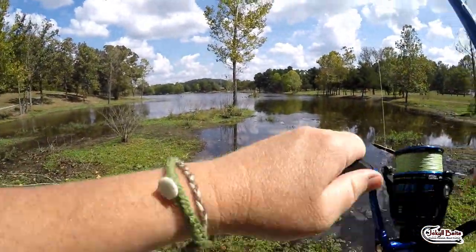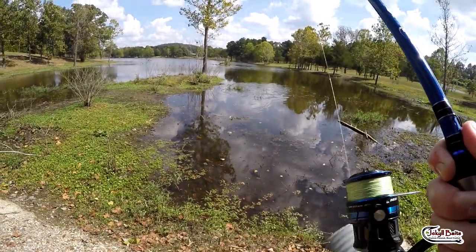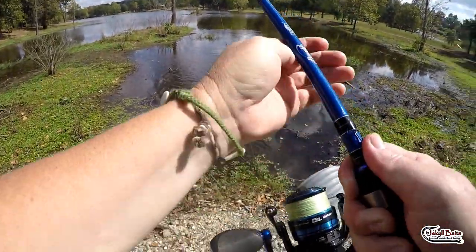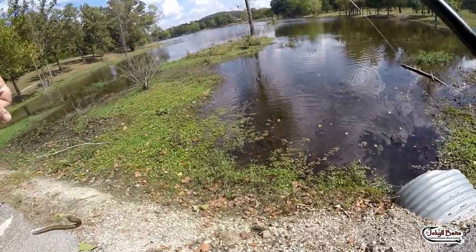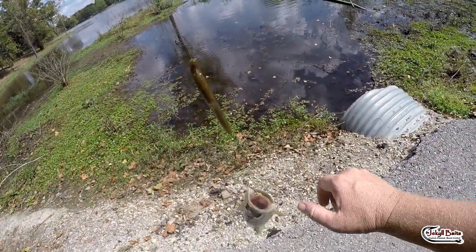Another one. Got off. Nope. Did he get off? Nope. Junior. Good hook set. Corner of the mouth. Saved the worm. He's a little bigger. We'll take that.